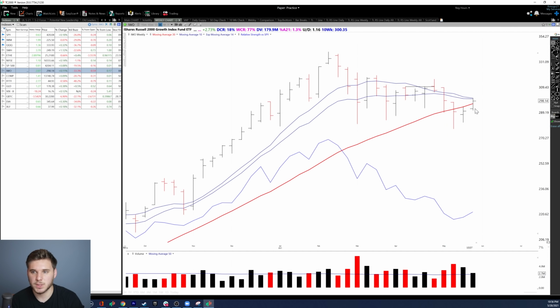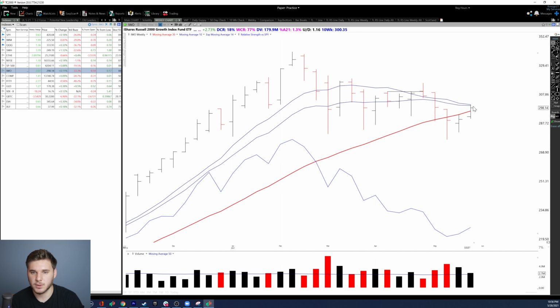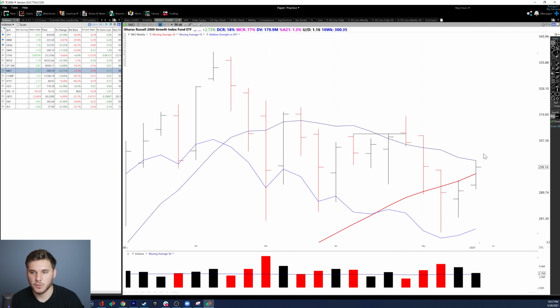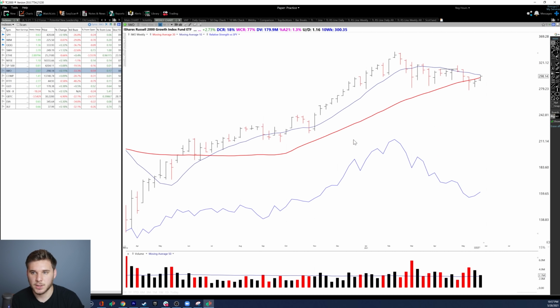Looking at the IWO, this also retook the 30-week, which is a good sign, but it still isn't quite above the 50 SMA at this point. And let me get rid of this extra moving average. And overall, the expectation is sideways or higher, and we are barely in a stage 2 uptrend at this point.